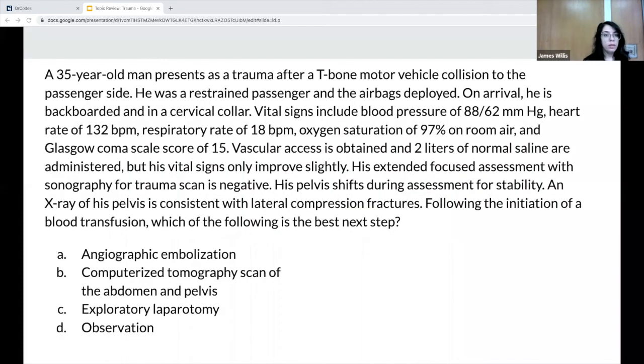Okay. So our next question, a 35-year-old man presents as a trauma after a T-bone motor vehicle collision to the passenger side. He was a restrained passenger and the airbags deployed. On arrival, he is on a backboard and in a C collar. Vital signs include blood pressure of 88/62, heart rate of 132, respiratory rate of 18, oxygen saturation of 97% on room air, and a GCS of 15.